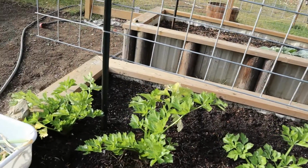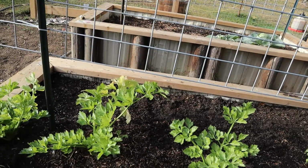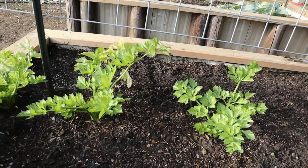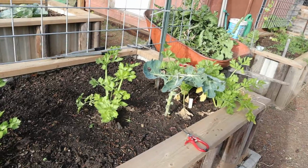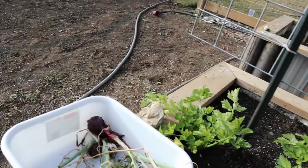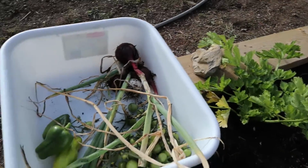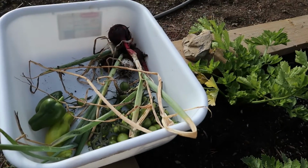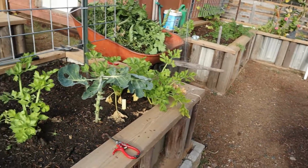And I'm going to take as much off of this celery. I might even just pull them up, because I'm going to be processing some tomatoes, and I'm going to be doing stewed tomatoes, so this celery will be perfect to add into my stewed tomatoes, as well as my onions. I can add those into my stewed tomatoes, and whatever peppers that I get, I can put that into my stewed tomatoes too. So everything from the garden, which is exactly what I wanted.